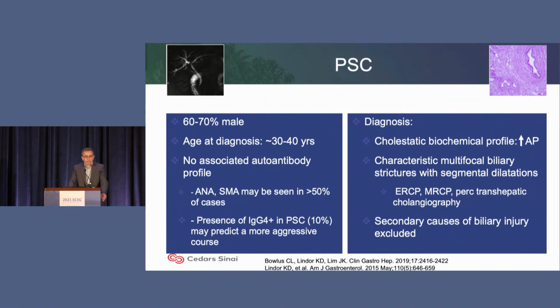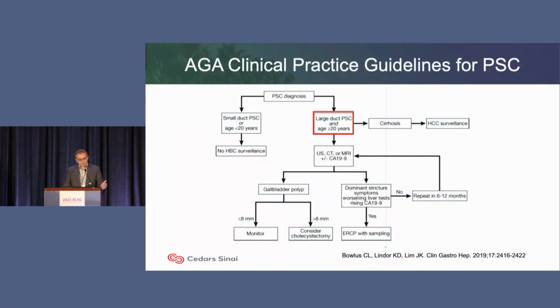It's a disease of male predominance of young men aged 30 to 40. There is no signature autoantibody profile for this population, but we know from other studies that if a patient has a positive IgG4, this group of patients with PSC tend to have a more aggressive and progressive disease. We need imaging to make the diagnosis, but also important to exclude other causes of biliary injury, chronic cholangitis, biliary stricture, cholangiocarcinoma, etc., or IgG4 cholangiopathy.